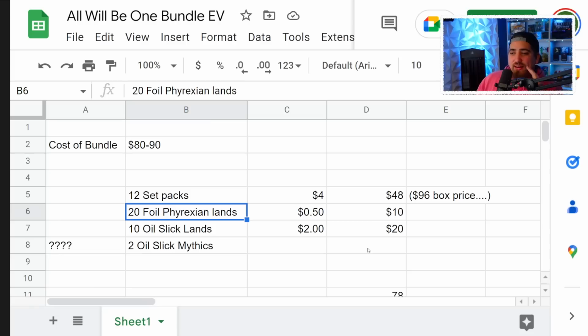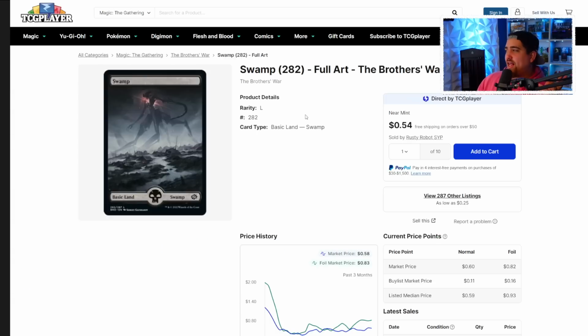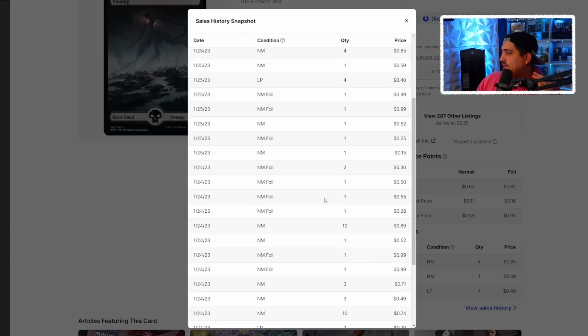But then these 20 foil Phyrexian lands, I think people sleep on stuff like this. If you take a look at like Brothers War, I just tried to pick like the most recent set to get like the lowest value full art foil cards right now. These are selling like crazy on TCG Player. If you run a single store, which is like kind of on this channel, I encourage you to run single stores and to set up a TCG Player account. Foil of these, they're selling like crazy.